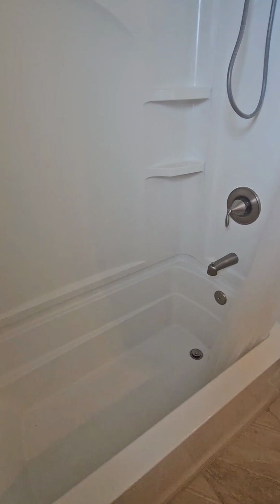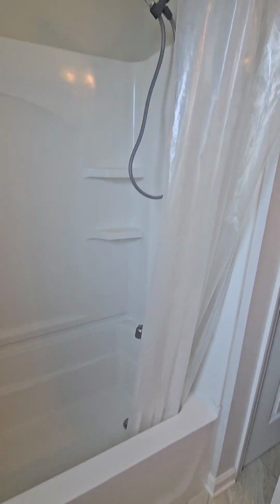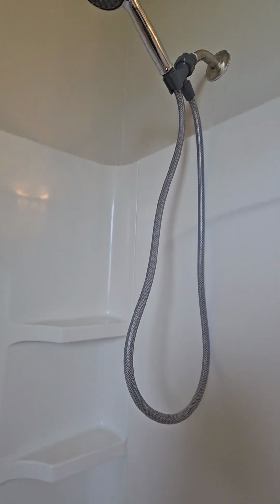So here we are looking at the bathtub. Doesn't look bad. There's some little dirt and grime. This is just one of those shower inserts. They're really easy to replace and put a new one in. Fixtures don't look terrible.